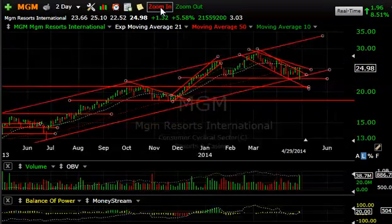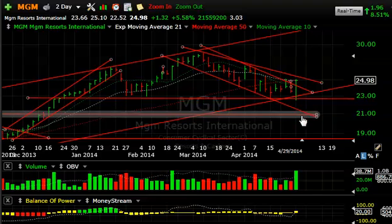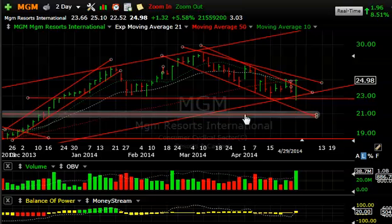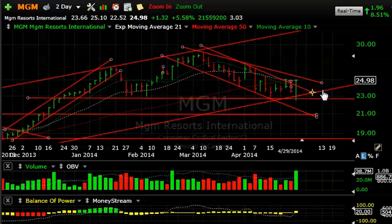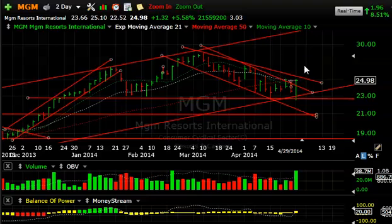MGM, I like the way it acted today. It reversed sharply off support near 22.5 and closed at 24.98, a big reversal. Although it was up as high as 25.10, it closed near the upper end of the range. You can see that the declining tops line was broken here, but this one needs to be taken out. So I'm looking for a follow through. If we get through 25.5, I think we could get it up towards the 27.5, 28 zone, and then we'll see what goes on after that.